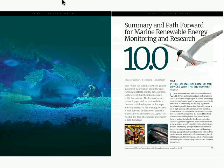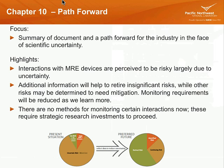I'm not going to talk about the summary at all, but we do know that those interactions of marine renewable energy devices with the environment and the animals, those that are perceived to be the most risky, do appear to be related to uncertainty, not knowing what might happen. And we do know that by collecting additional information, we can likely reduce that uncertainty and move towards, we hope, retiring those risks that really are insignificant, where there is no damage being done, and we can understand how we can either avoid or even mitigate those risks.